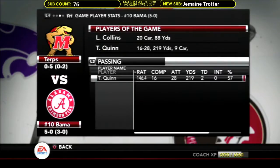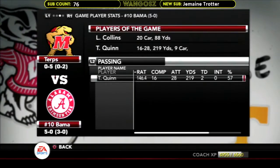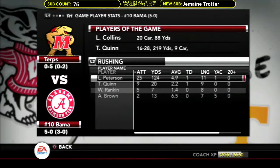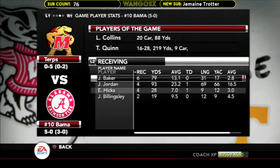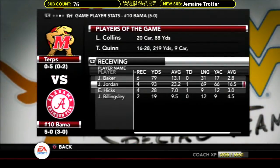I guess Bama didn't start Tua Tagovailoa's brother in this game. He started Quinn, who went 16 for 28, 219 and 2. Solid result. 124 on the ground. Touchdown. 6 for 79. 4 for 93. 4 for 28. 69-yard long for Jordan, which is quite nice.